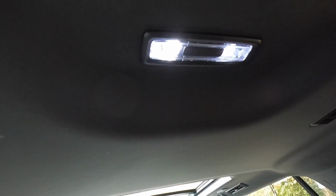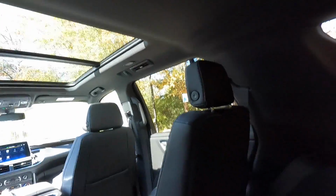HVAC vent right here. You got a little coat hanger right here, as well as your 2 LED lights for your third row passengers right up here as well. Very, very comfortable third row seat. Definitely very comfortable. I could definitely see myself even doing a long road trip in the back right here as well.